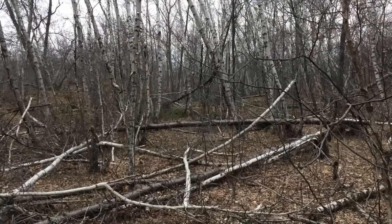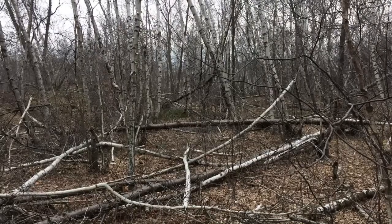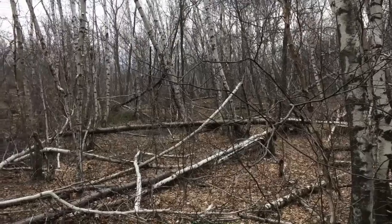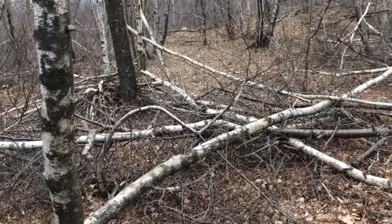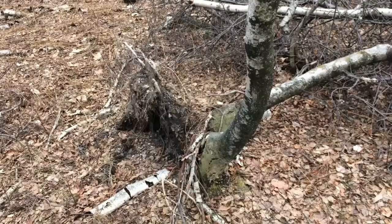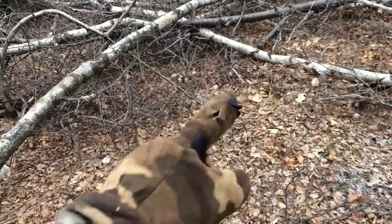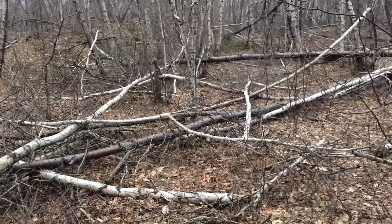Just as I thought, my investigation has led me to believe 100% that there is major Bigfoot activity in this area. Let's just take a look around. See how that root has been pulled right out of the ground. Down here, a lot of bird feathers, as well as over here. And back there.